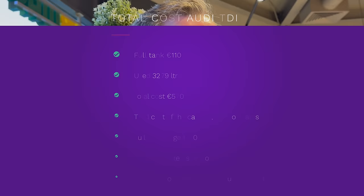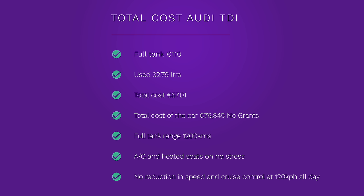So, how much did you spend? Now, bearing in mind, your car was not empty to start with this morning. Yeah, I filled it this morning, so I started full. To fill the tank would have cost about €110. To refill the tank cost €57 after all the driving today. I used 32.79 litres of diesel, which equates to around 5.9 or 6 litres per 100 kilometres. So we need to use the calculators for the ID.7.